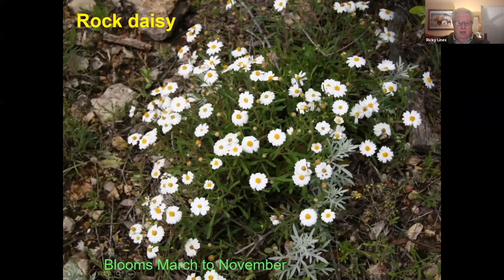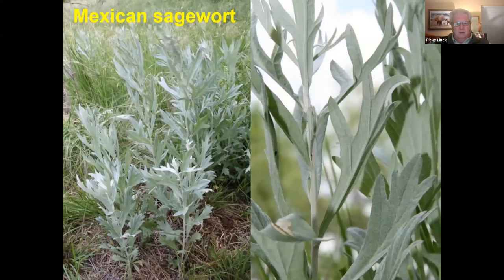Now, look at this gray one right here. If you go back before you got into natives and you landscaped with an introduced perennial called Dusty Miller, why not use a native perennial that would be just as good? So let's talk about Mexican sagewort. Sometimes you'll see it written as Louisiana sagewort, same plant.